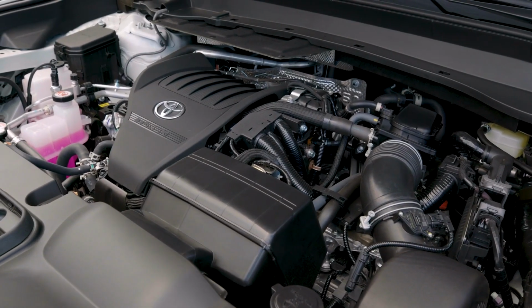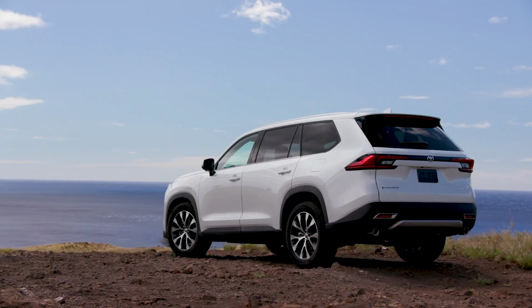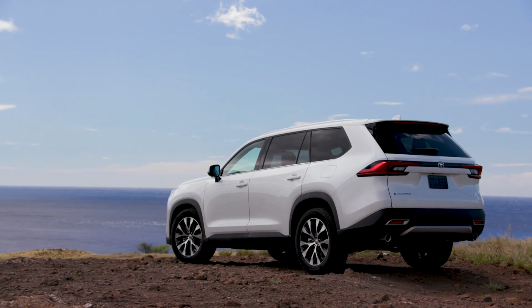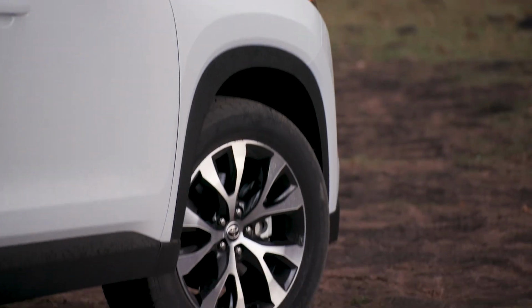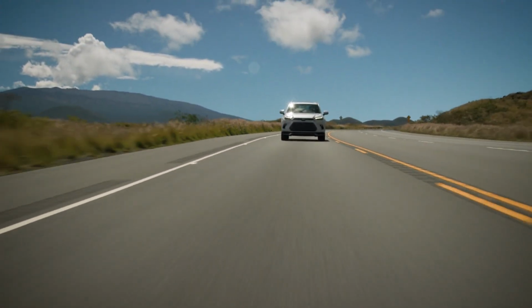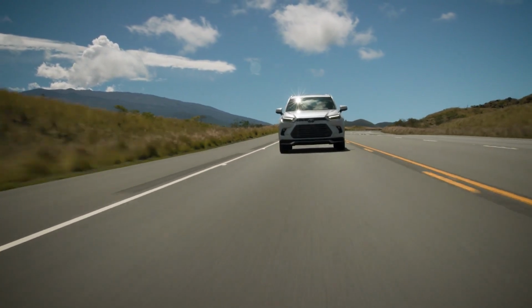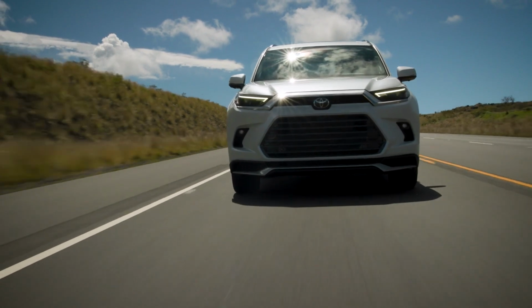Merging onto the highway from an exit, the power delivery in this 2024 Grand Highlander Max is really, really robust. You don't need to dig too deep in order to find all that torque, and I know people buy horsepower, but they drive torque. And if you've got this thing loaded down with a brood full of kids or a whole bunch of stuff from Costco, you're not going to be very concerned about merging onto the highway.